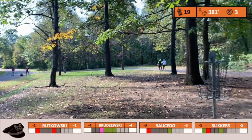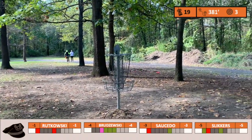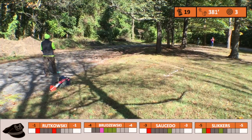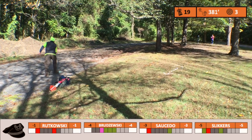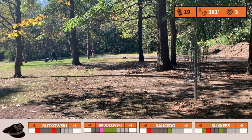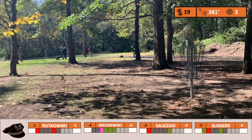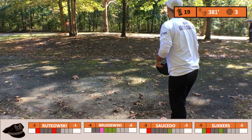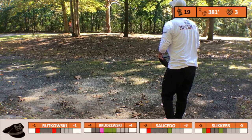Jarrett with his upshot. A little short. That was his Wasaki pig that he likes to throw. Yep. Poor Andy. Man, that was terrible roll away. That was awful. But a nice upshot to try and limit the bleeding there, limit the damage. And yeah, Joe's on the other side.